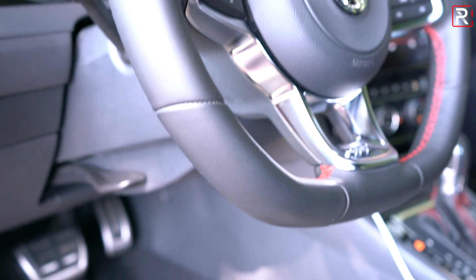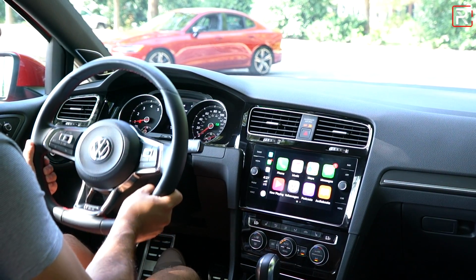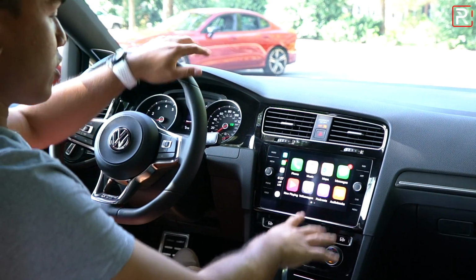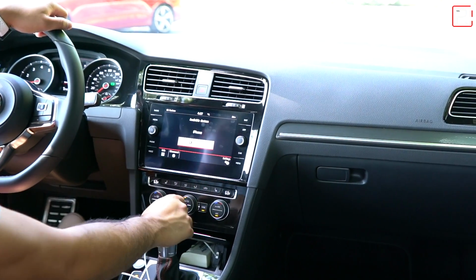It's got a flat bottom design. It feels really good in your hands. It's got more of that red stitching. Paddles on the wheel. This wheel itself is tilt and telescoping with a pretty big adjustability in terms of the range over here. Now, looking at the screen here, I've shown you guys this infotainment screen before, so I'm not going to go too much in depth with this.